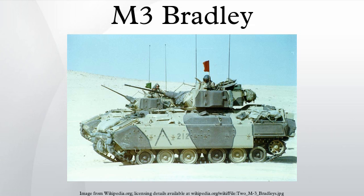The M3 Bradley was originally developed to accommodate a scout motorcycle. The idea was abandoned when it became apparent that the cycle's unprotected fuel tank could be hazardous to crew members.